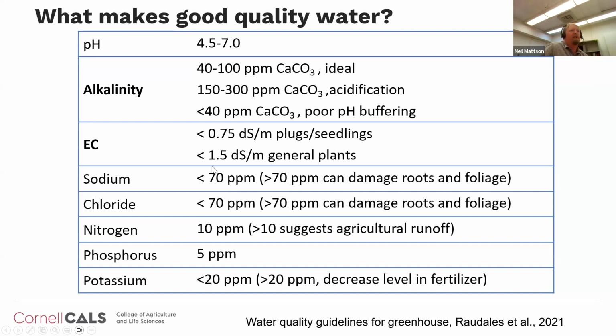And then if we're growing general plants or mature plants, we can usually get away with saltier water, so the EC can be about 1.5 decisiemens per meter or lower. And then the higher the EC is, the more we would have to think about our own management practices to mitigate salt accumulation in the root zone. So we would need to do more leaching or have a higher leaching fraction if we're growing container plants, for example, to push out that salt.